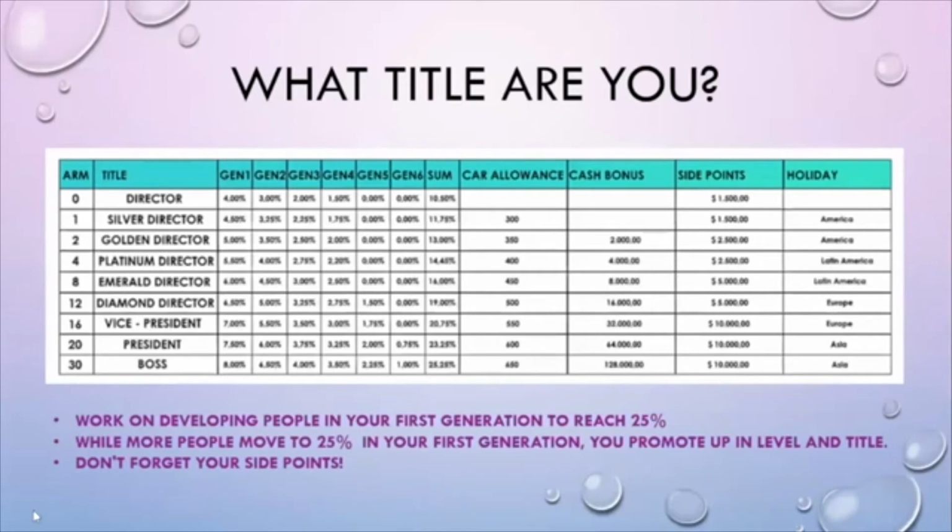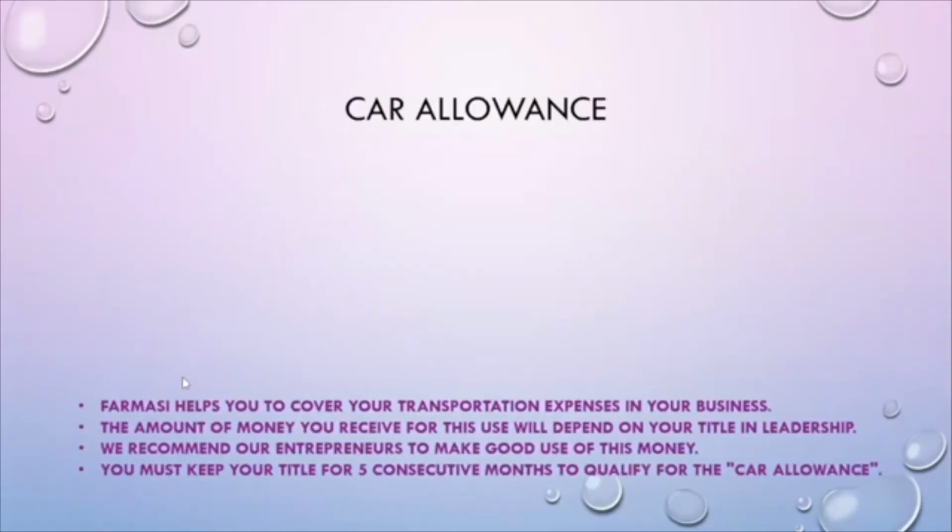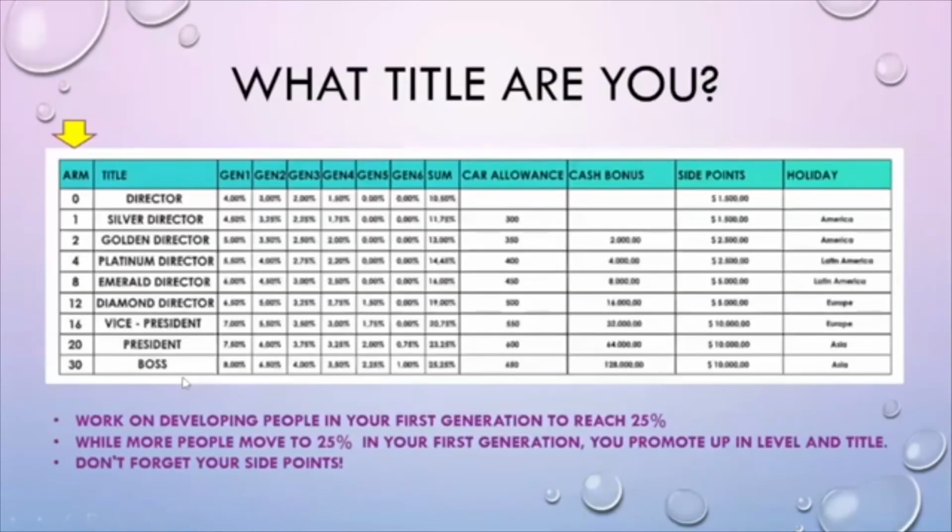Okay, so let's move to, okay, we talked about ARMs. We know what those are. Down here it says work on developing people in your 1st generation to reach 25%. We talked about that. Why? As more people move to the 25% in your 1st gen, you're going to continue to promote up, all right?